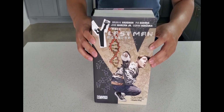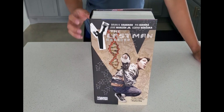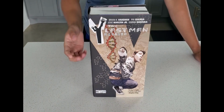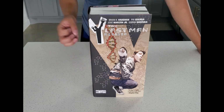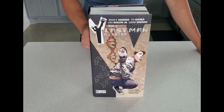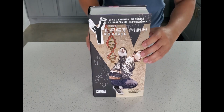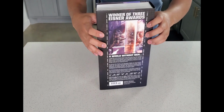So, before we get started, let me show you the omnibus. There are 4 different formats. There is the omnibus format, which we have here. There's the absolutes, which is a little bit taller, so you can see more of the artwork. There's the deluxe version, I think it's the same size, or maybe a little bit smaller. And then we have 2 compendiums that are coming out this year as well. Alright, so we have the front, we have the spine right here, and then we have the back.